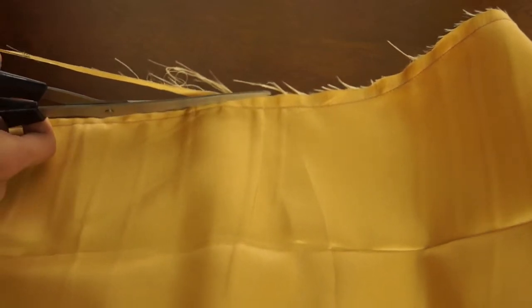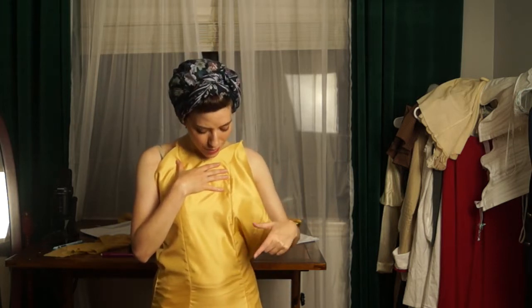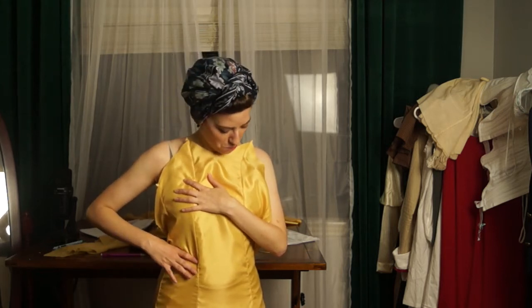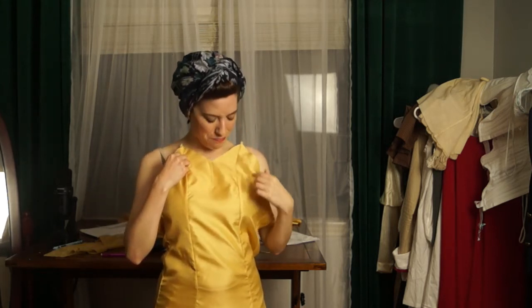Snippity snip, snip, snip. I don't often make things without a waist seam, and sometimes I forget that I am only 5 foot tall. And so everything needs to be cut a little bit shorter. And I forgot. So this is where the waist of the dress is. This is my waist. So I think I need to take a little bit off the top. What do you think? The chiffon is even harder to work with than the satin. I hate it all. I hate it all.